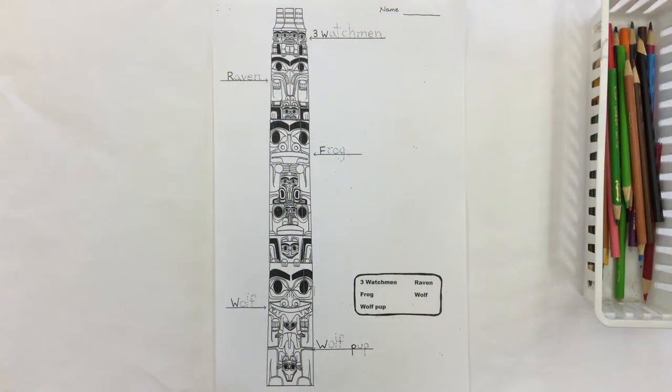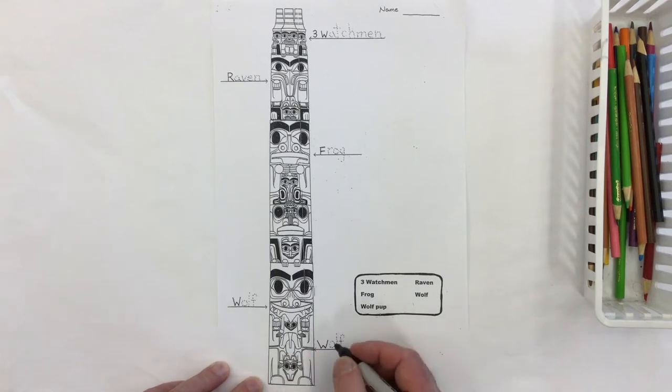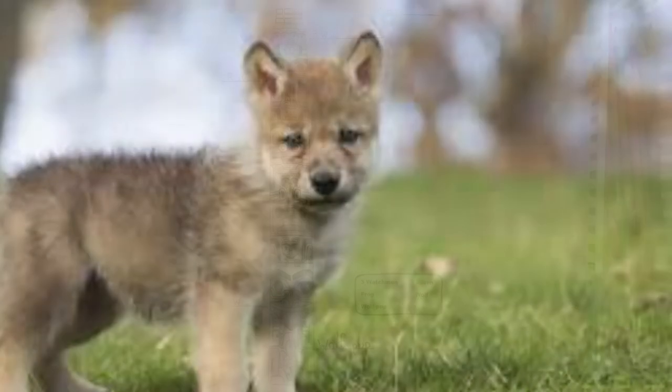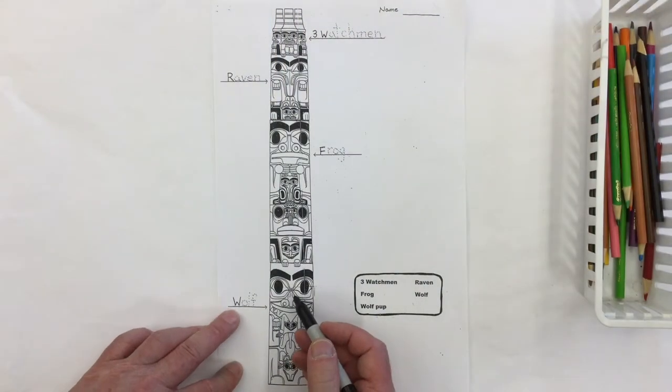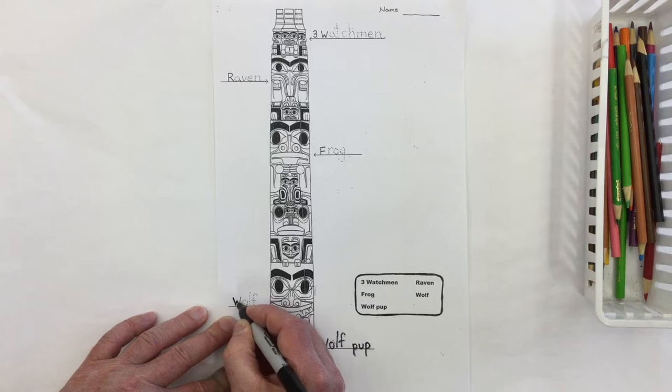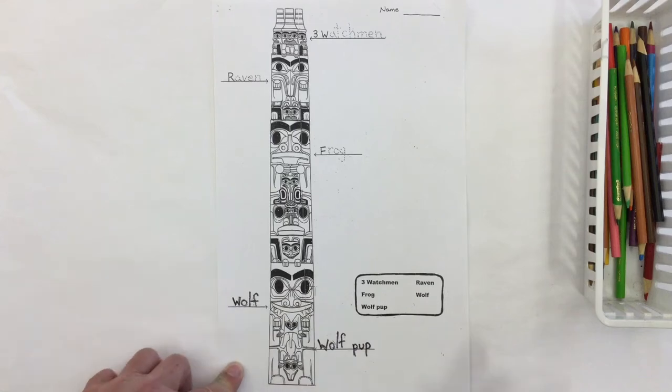So our totem pole worksheet here has two parts to it, labeling and coloring. Let's do the labeling first that shows some of the characters that are on the totem pole. So here at the bottom of the totem pole, we have a wolf pup. Wolf pup means it's a baby wolf, right? And above the wolf pup, we have the wolf, probably the mother wolf. This totem pole may have belonged to somebody who's part of the wolf clan in their tribe.